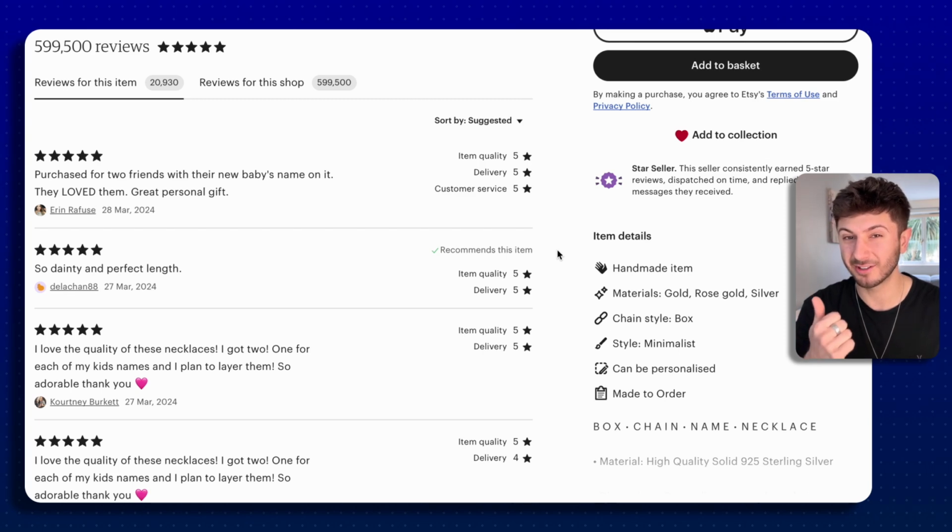If you can have as low of a delivery time as possible, then this is going to help. I've had some reviews on my personal shop that literally just say arrived within 48 hours. Absolutely excellent, you know? So people take note of this and people love it. And then of course, don't sell rubbish, right? Goes without saying, no matter what you're selling, don't sell rubbish. If you sell rubbish that takes ages to deliver, chances are you're not going to get many good reviews and your shop's never really going to get off the ground.